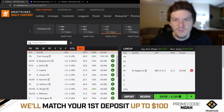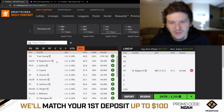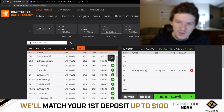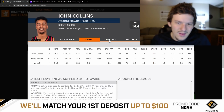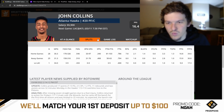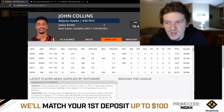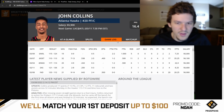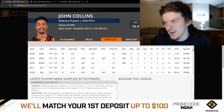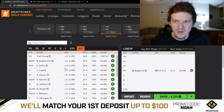I do prefer him over Tatum and Brown, I think, if I had to choose between those three studs. The rest of Atlanta, I don't see too much else I like here. John Collins at 5,900 feels a little bit cheap, but he's just a tough guy to roster because he's so inconsistent. We've seen John Collins post ceiling games at times, and we've also seen a really low floor from him. If he starts and plays 30, 35 minutes, he's got upside, but not a play I'm super excited about on a 10-game slate.